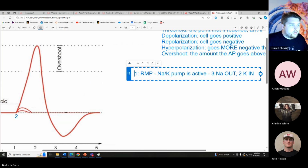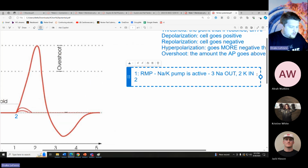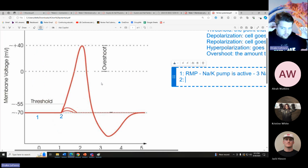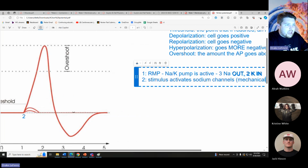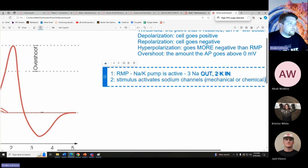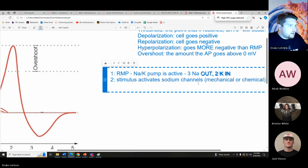And this is literally what I would do, I would write all of these. I printed this out to a full page, like a full 9x12 piece of paper, and print it as big as a piece of paper so that I can write all of this small, right next to everything. So two, stimulus activates sodium channels. Again, these can be mechanical or chemical. And it gets up to threshold.